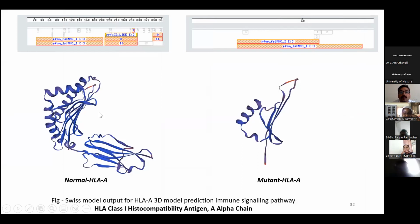This is another protein, wherein very critically we will be able to see, this is the normal protein that we are seeing. See the functional motifs that you will be able to see here, and in the mutant very critically we are going to see a change. And in the 3D structure also, we are going to see a very definite variation.